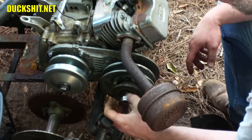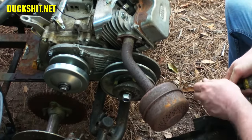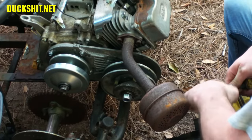And yes, there's supposed to be a belt on it. I put the belts on afterwards because I have big enough hands to do it. And honestly, I don't think it's about big hands. I think anybody can do it. It's all about technique.